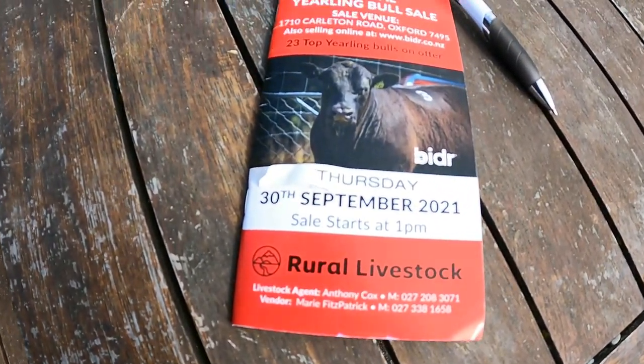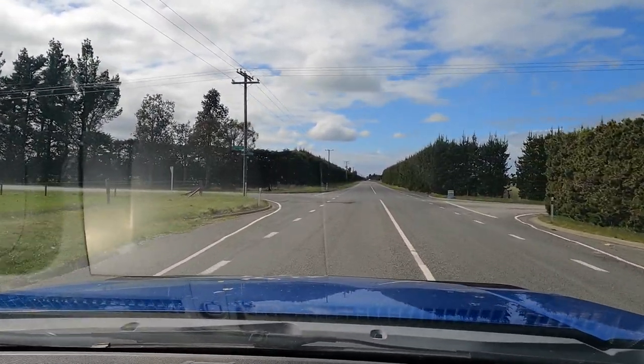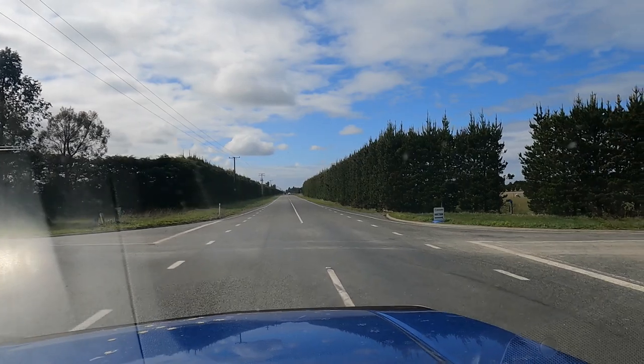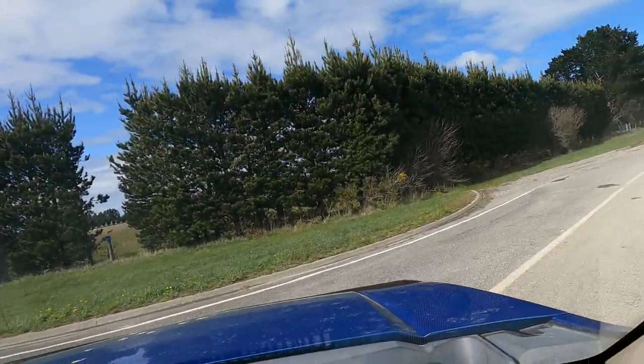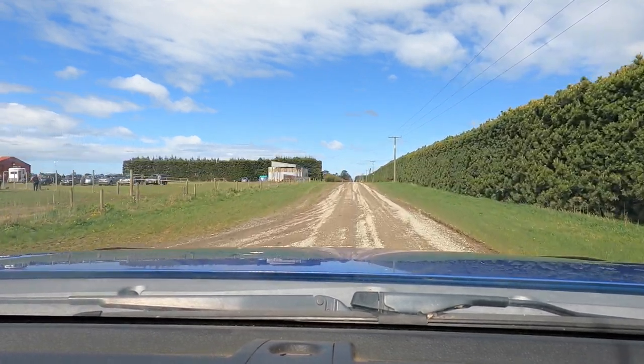So it's just an auction system. We've got to comply with the COVID rules and stuff, so a maximum of 100 people in the sale arena. So we'll go and see what we can do today.